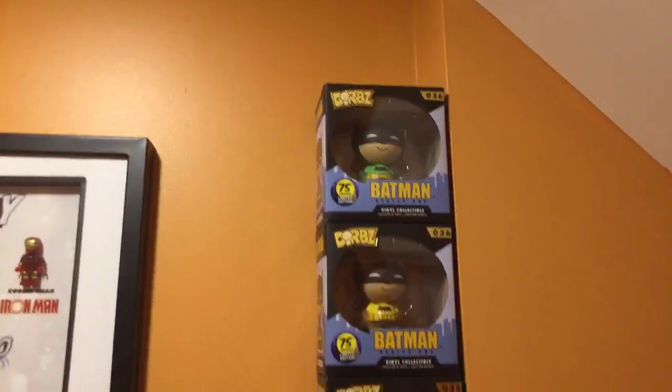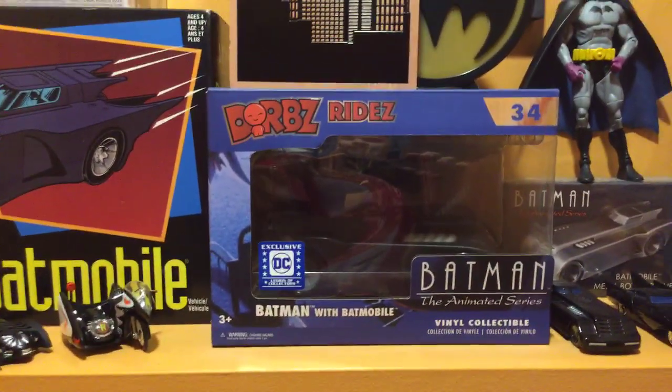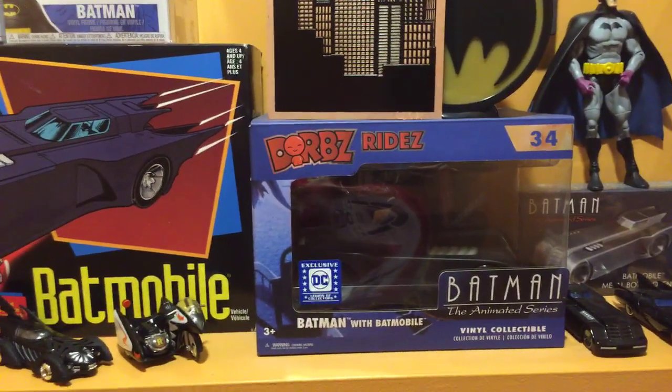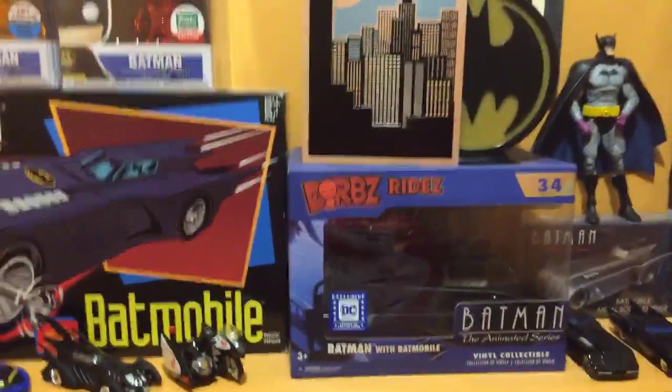Oh, and the Dorbs, I guess, but it's all the different rainbow Dorbs from the 75th anniversary of Batman. And then the Batman animated series Dorb, because besides the 66, I think Batman the animated series is just fantastic, and I absolutely love it. So I'm going to flip the screen, or maybe I'll turn around so you guys can see that in the background. There I am. Okay, so that's it.